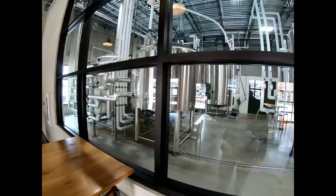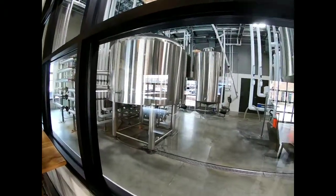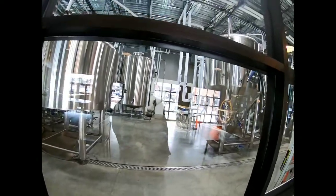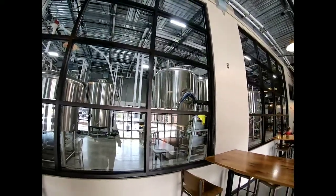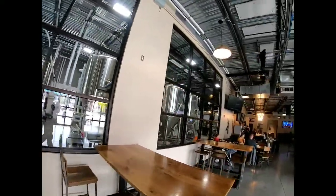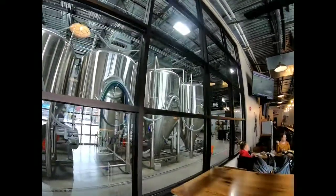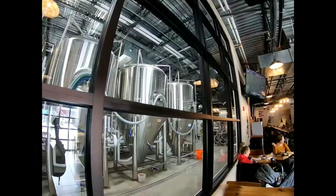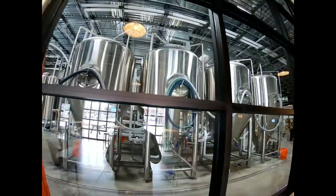Can Brewing Company has their own distillery and brewing facility right here on premises. Wow. I wish they had tours while they're actually doing it. That would be a cool thing. Maybe they do. It's just today is Sunday, and maybe they don't have that kind of thing going on right now.